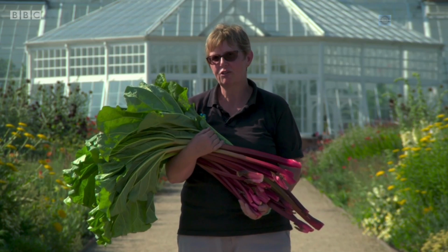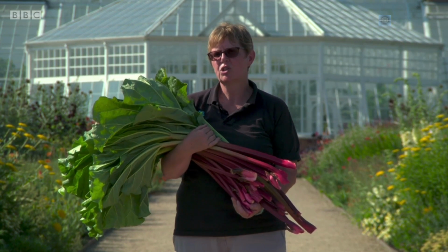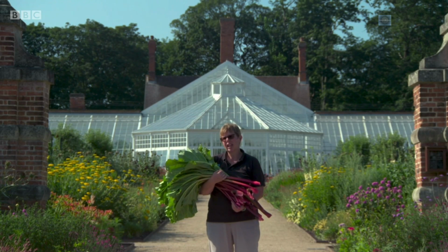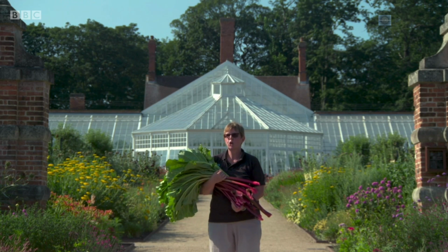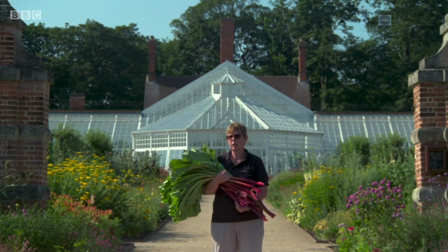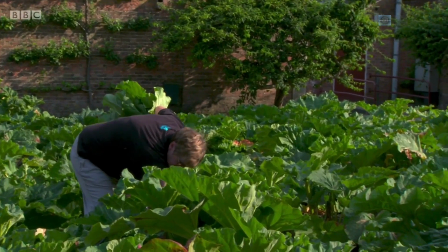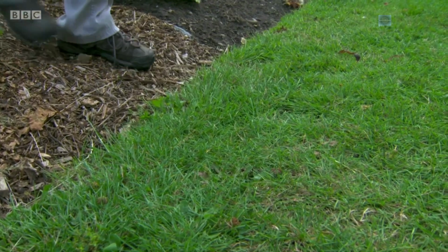A question I'm asked often in the garden by people is why their crowns have stopped producing. And my question to them is, did you have too many crumbles last year? So be really careful about the amount of leaves that you're harvesting off your crown each year. Leave a few stalks on, preferably from the end of July, just so that there'll be goodness going back into that crown for the following year.